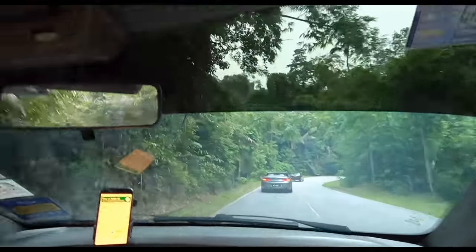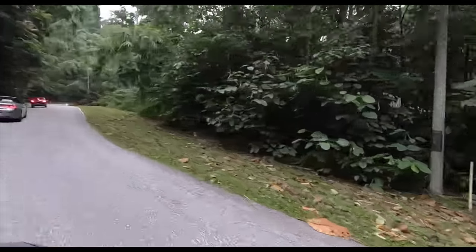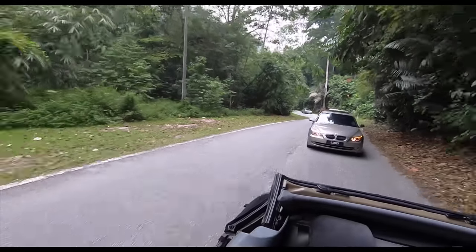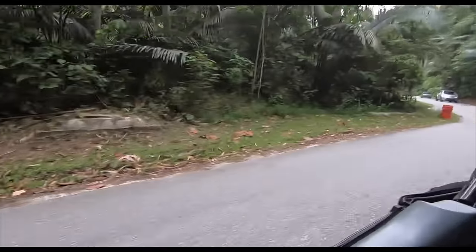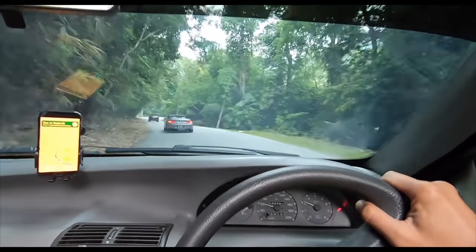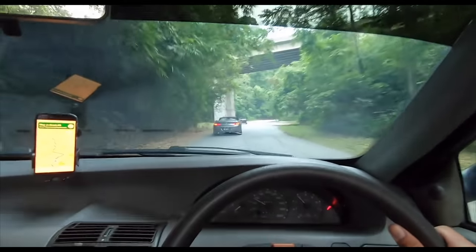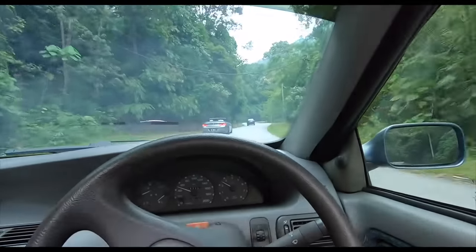So just want to share my view. There's a lovely pair of E60s behind me and Bobby in front with the top down, which he did on the go. Very, very Lansi. Let's see if I can overtake so I can give you a shot. So that's what the underside of a highway looks like.